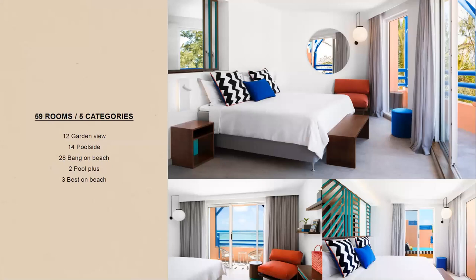So 5 categories, you have 12 garden view to start with, 14 poolside, 28 bang on beach, 2 pool plus, and 3 best on beach. So we have 2 superior categories, which is the pool plus and the best on beach. The pool plus categories give you additionally the Dyson hair dryer set for your use during your stay.